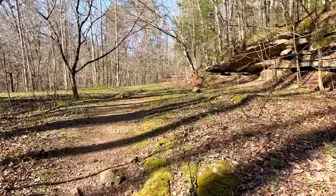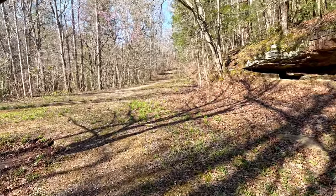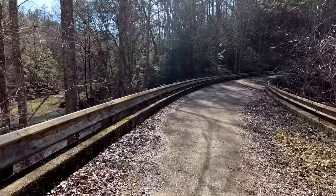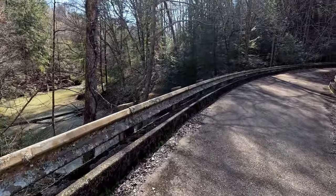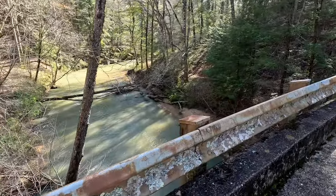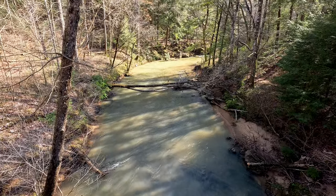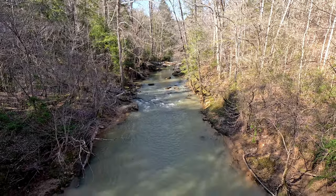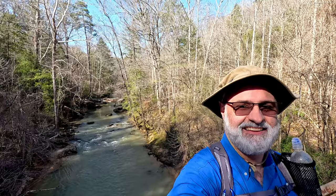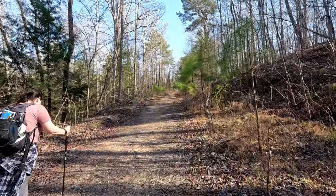And this is the old trailhead here. Once upon a time, you could park your car right here. But not anymore. We have a little bit of a road walk yet. But we'll go take a look at the bridge. Post-Apocalyptic Bridge on the Borden Creek. The Forest Service sign is in sight up ahead.